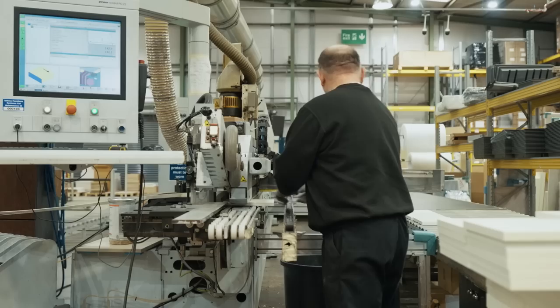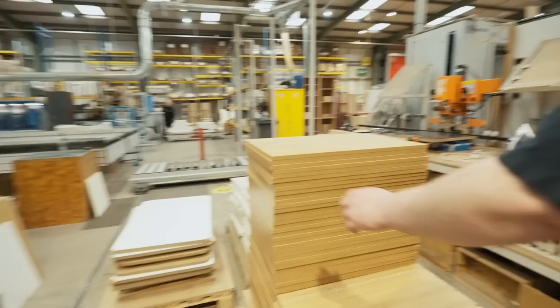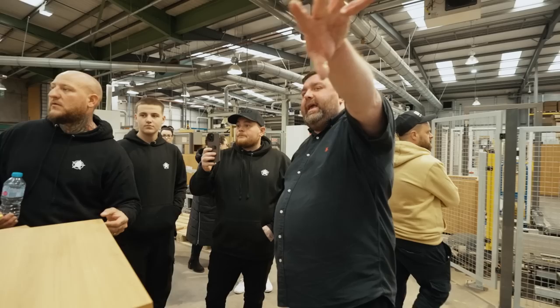All your tapes are put in the reels, and then as it's going down this machine, the tape's being applied, to get a nice 2mm edge finish. And what's that glued on? How's that work? Yeah, glued on edge, all down the lines, the edging. And that's all machine done.